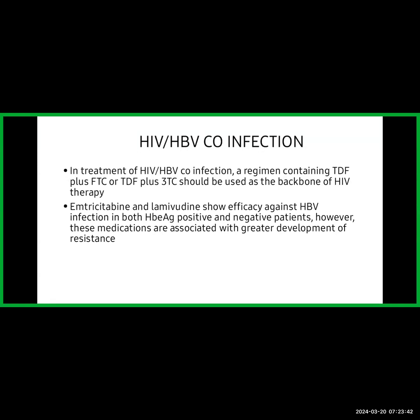In treatment of HIV and hepatitis B co-infection, a regimen containing TDF plus emtricitabine or TDF plus lamivudine should be used as a backbone, just as we said and highlighted. Emtricitabine and lamivudine show efficacy against hepatitis B virus infection in both HBe antigen positive and negative patients. However, these medications are associated with greater development of resistance, especially if used alone as monotherapy.